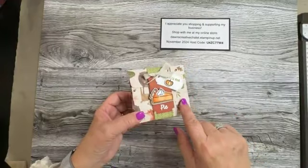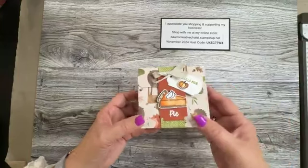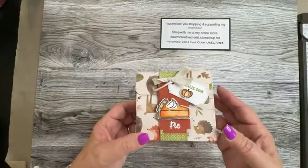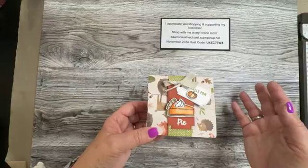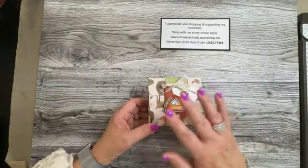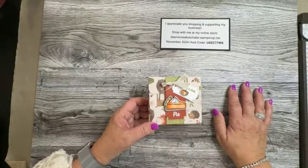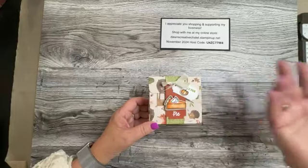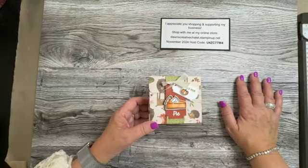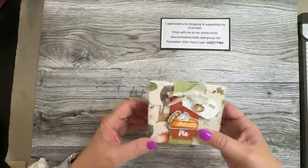Anyway, this is made with some of the scrapbooking kit designer series paper. You're going to find in the scrapbooking workshop kits that there are patterns of designer series paper that you will not find in the catalog. So they're exclusive to the kits. Make sure to check that out. But I just thought that this was so stinking cute, so I had to show you guys.